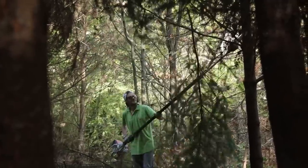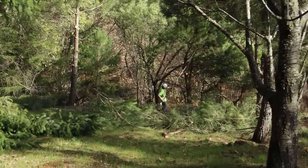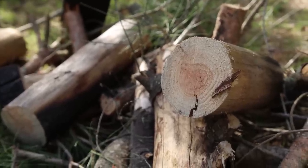It's a big task to take on alone, so we hired a team for a couple of days to help clear large amounts of trails through the forest. So I've asked the guys to cut the debris down into manageable sizes, so I've got piles that I can chip, but also, as you can see here, I've got piles and piles of firewood ready to go.